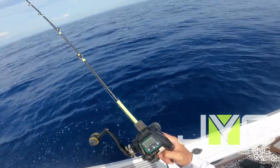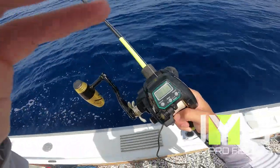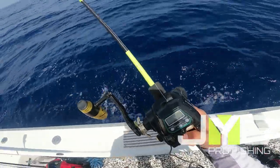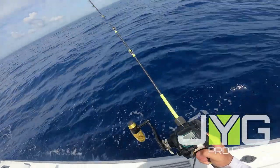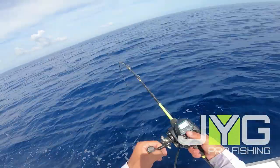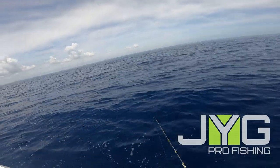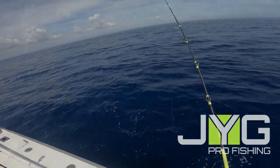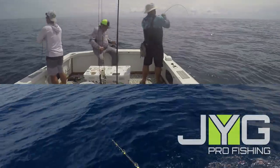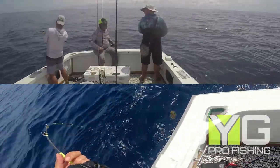Exactly at 380 yards line out. 380 yards. No, you can see it there. 380 yards. 390. 400. 400 yards. Just reached bottom. See what happens. Fish on! There you go, George. Big one! Big one!